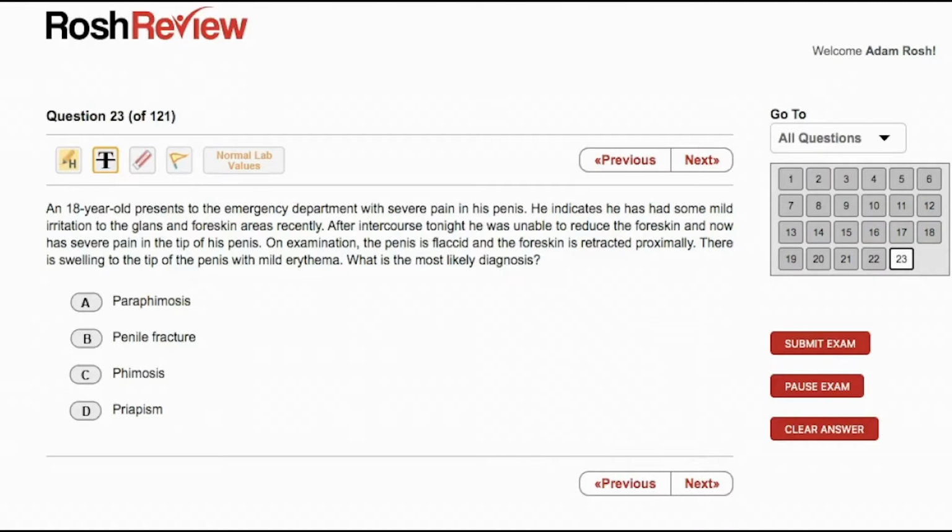All right, so we have an 18-year-old who presents to the emergency department with severe pain in his penis. He indicates he has had some mild irritation to the glans and foreskin areas recently. After intercourse tonight, he was unable to reduce the foreskin and now has severe pain in the tip of his penis. On examination, the penis is flaccid and the foreskin is retracted proximally.